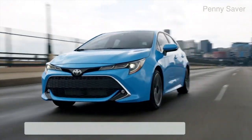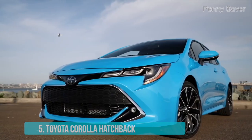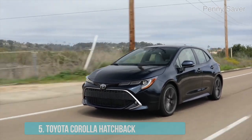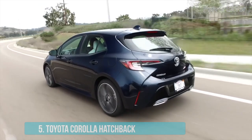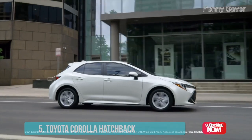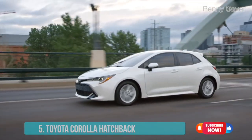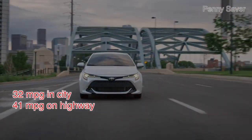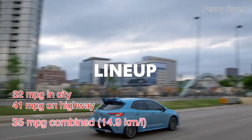5. Toyota Corolla Hatchback. The Corolla is an affordable and attractive car that's loaded with standard active safety features. In addition, you get an 8-inch touchscreen infotainment system and a 4.2-inch driver's display. The Corolla is powered by a 2-liter engine with 168 horsepower. The limited warranty covers 3 years or 36,000 miles. Fuel economy is 32 miles per gallon in city, 41 miles per gallon on highway, 35 miles per gallon combined.